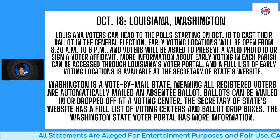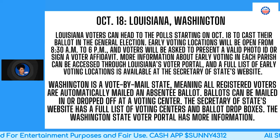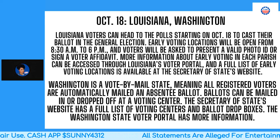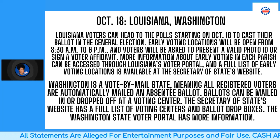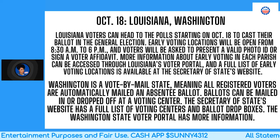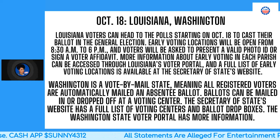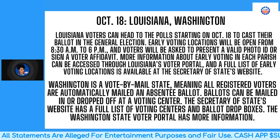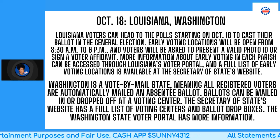Washington is a vote by mail state, meaning all registered voters are automatically mailed an absentee ballot. Ballots can be mailed in or dropped off at a voting center. The Secretary of State's website has a full list of voting centers and ballot drop boxes. The Washington State Voter Portal has more information.